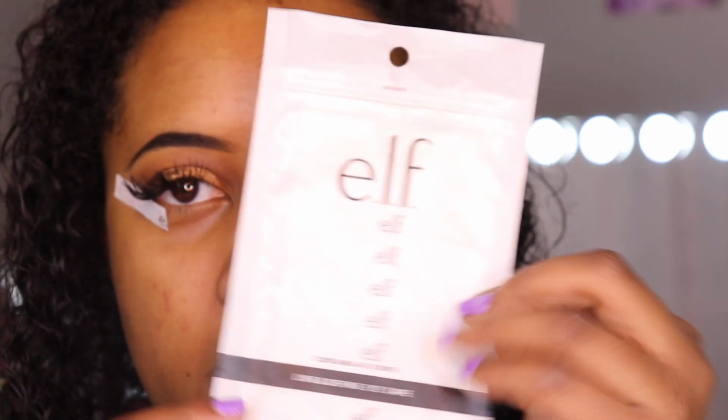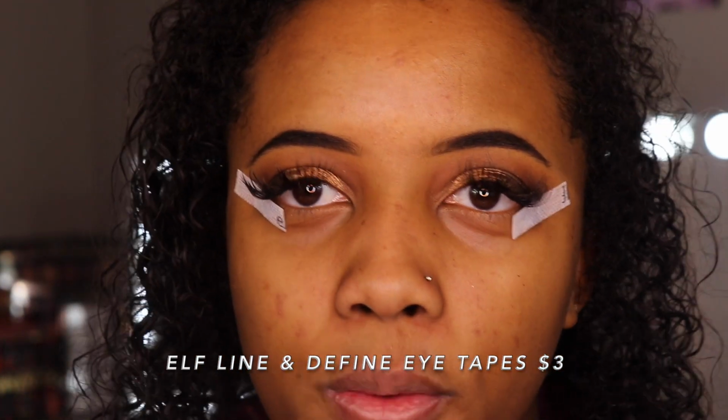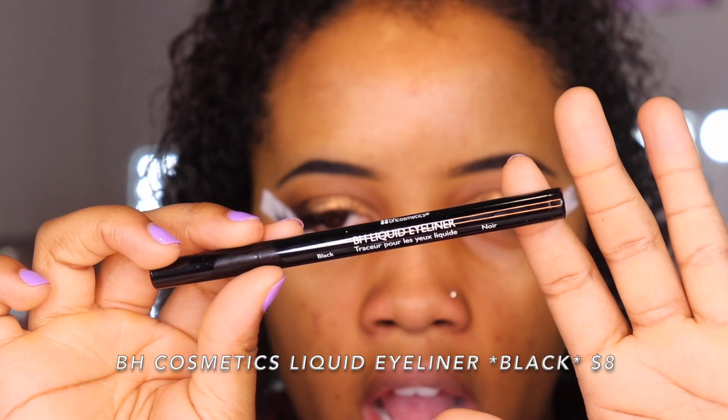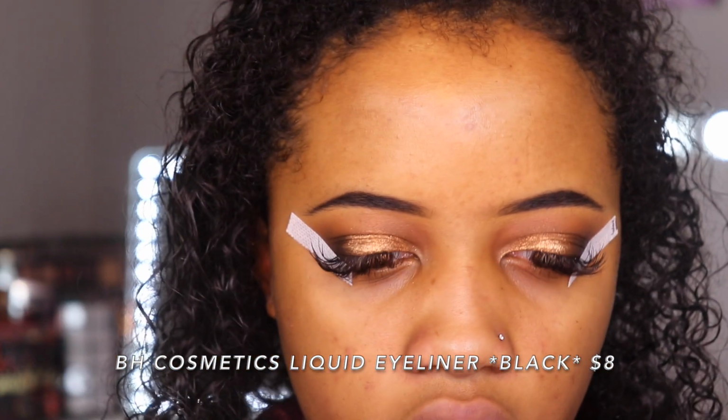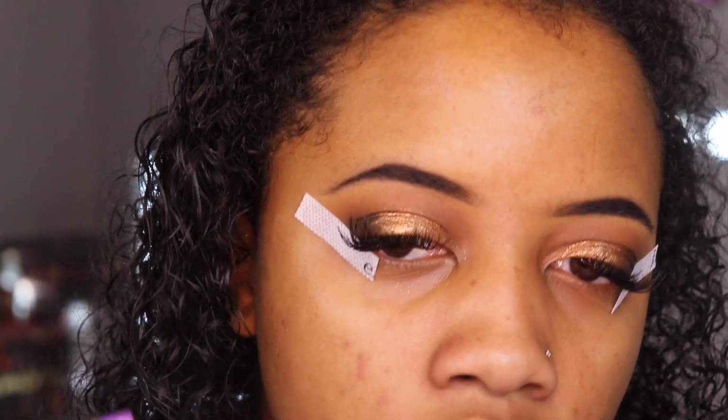Speaking of e.l.f., I went ahead and popped on these e.l.f. Line and Define eye tapes because we are going to do some eyeliner, BH liquid eyeliner, and this is in the color black. I prefer an eyeliner pen just because of my lash extensions. It's a little bit easier to use a pen than it is a wand component. This is what the tip looks like, so it's a little bit fatter on the end. I always start with my wing and I go short to long.